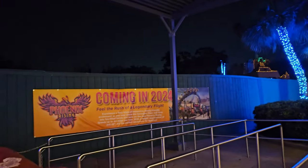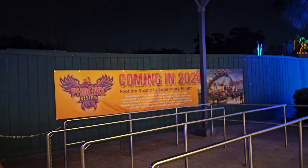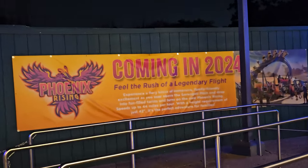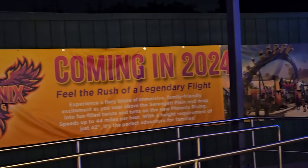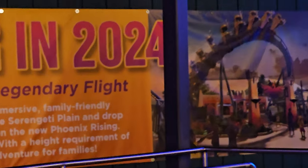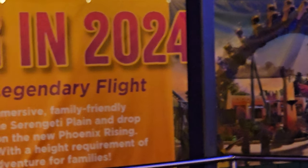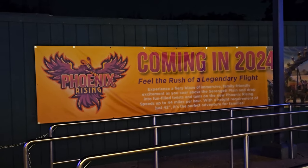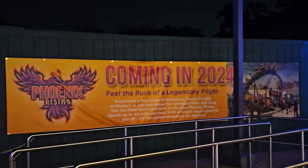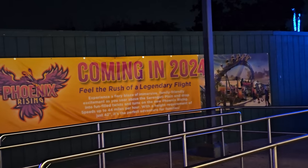This is what I've been looking for. There was a roller coaster here, and originally the Phoenix was here, but now they're gonna have a roller coaster called the Phoenix Rising. From what I was told, it's based off of another roller coaster in another state. I'm gonna have to do some research on that.